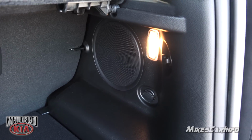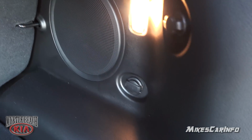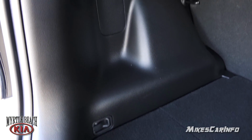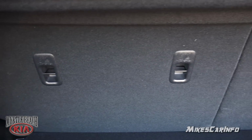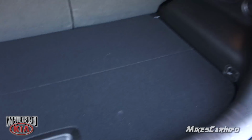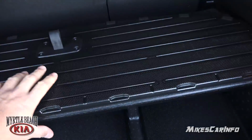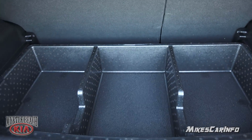It does have some bag holders and net pocket holders here on the side, as well as a 12-volt power supply. There's your subwoofer, which has a really good sound system. And you have a tie down on this side. There's your anchors for your car seats. You also have some more cargo space under here, so you can lift this up. You can actually take this out of your way if you want to have extra cargo space. You can flip it up, or you can literally take this out.